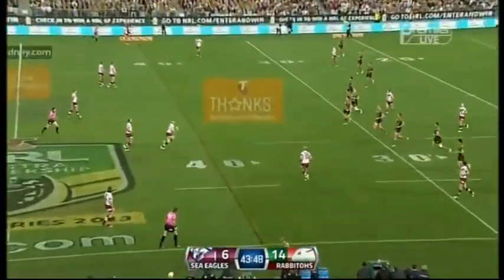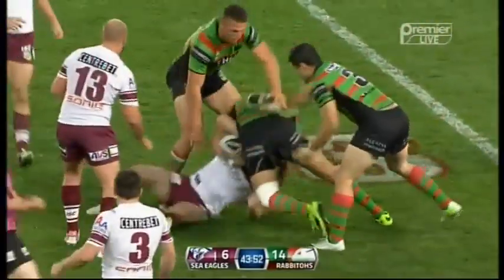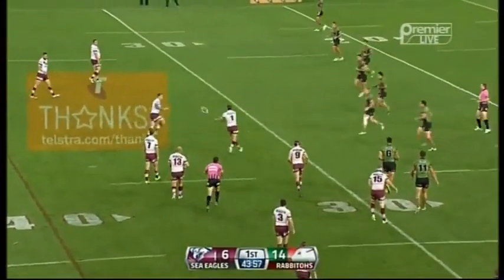Yeah, Manly, less passing was talked about at half-time. More footwork, dummy and go, taking on the big guys. Were you in the sheds? For a brief while.